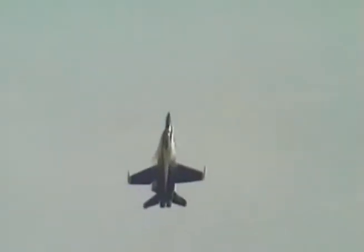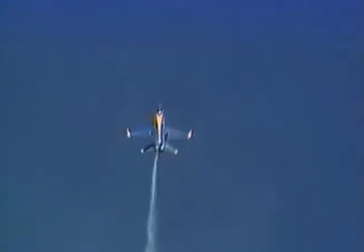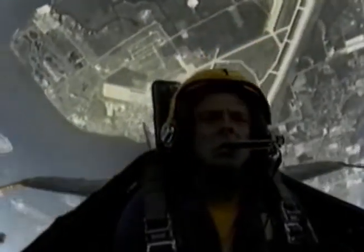Surprisingly, some maneuvers that look hair-raising on the ground are a walk in the park for the pilots who have an entirely different perspective. Others that may look easy on the ground, such as the negative push-out on the inverted pass, are anything but easy to the men in the air.